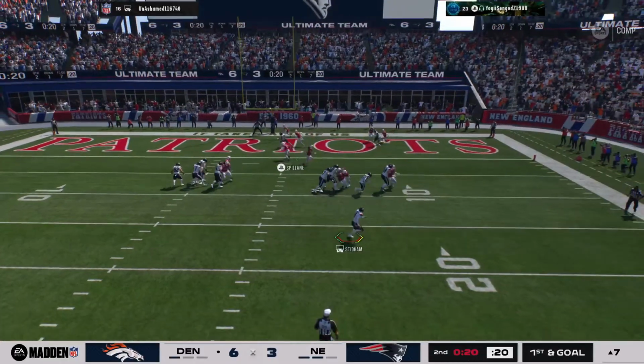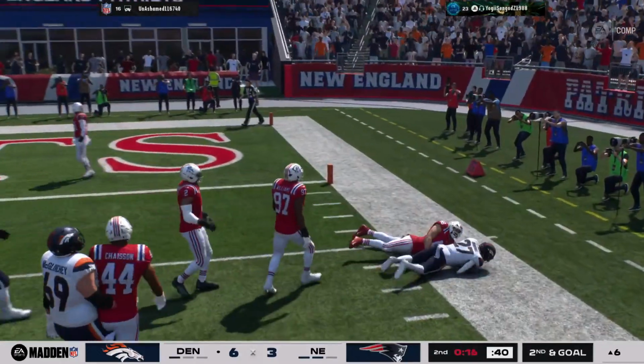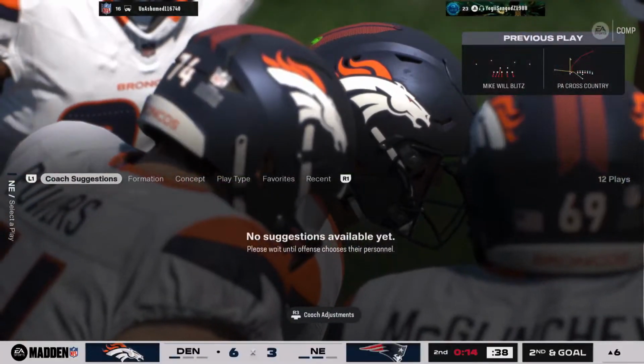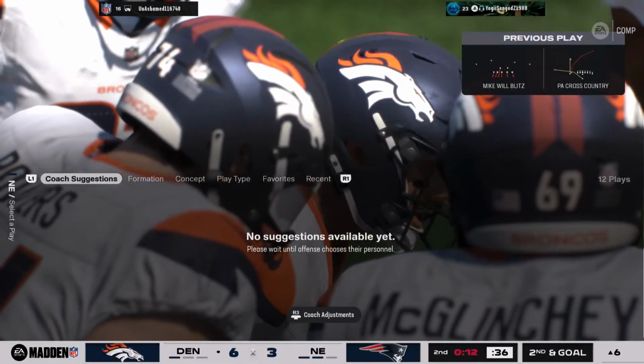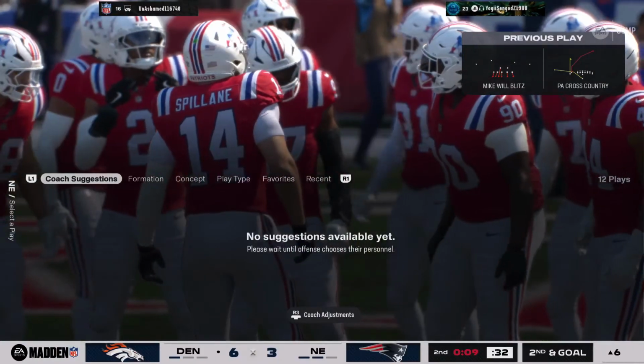Play action. It's Stidham. Now a run here off the RPO. He'll keep it. And he's going to be brought down just shy of the 5 at the 6. After all that, they only wind up with a yard. It's second down.